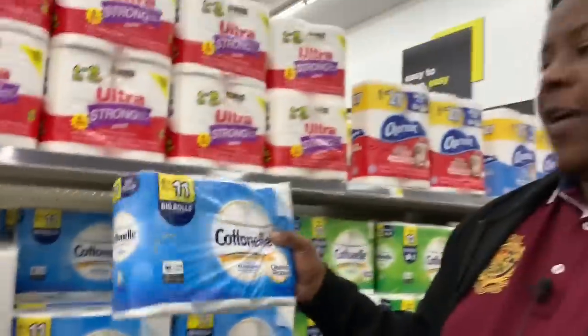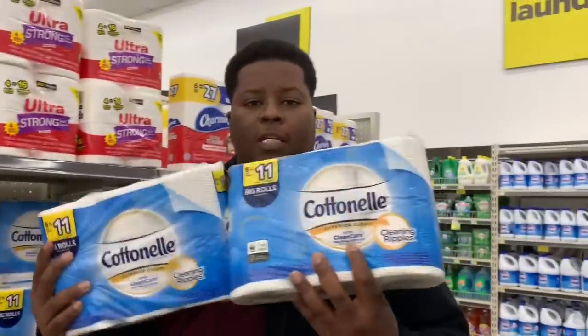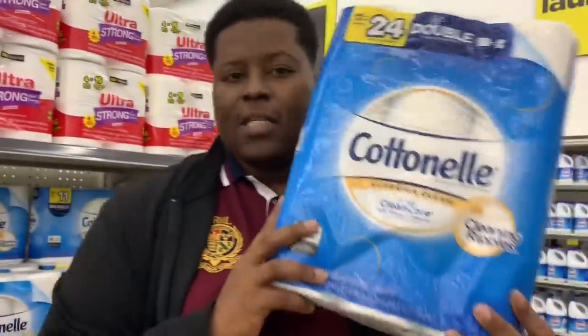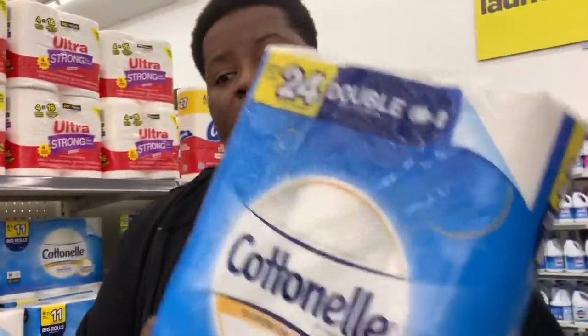The 6 = 11 big rolls. So we're gonna grab two of these. They're $4 each, so that's $8, okay? So we're gonna throw those in the cart. And then we're gonna grab one of these Cottonelles. This time we're gonna get the blue pack, okay? And I told you it's $7. So we're gonna get this, we're gonna throw it in the cart, okay?